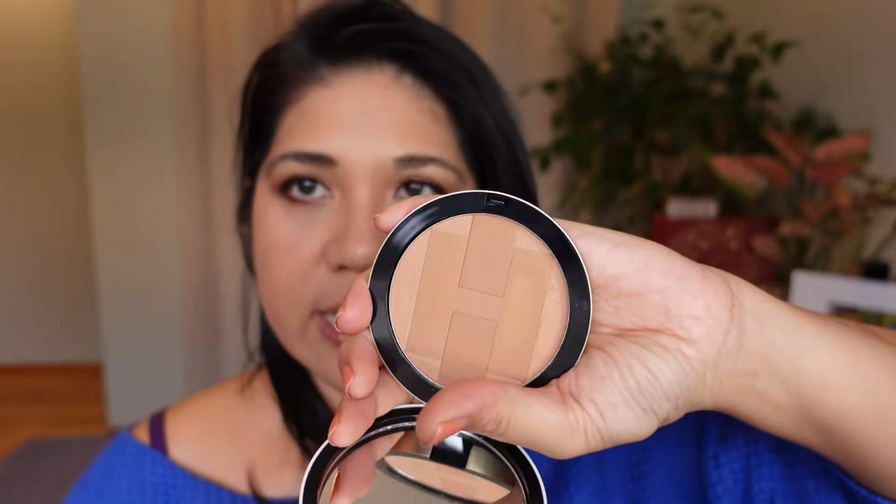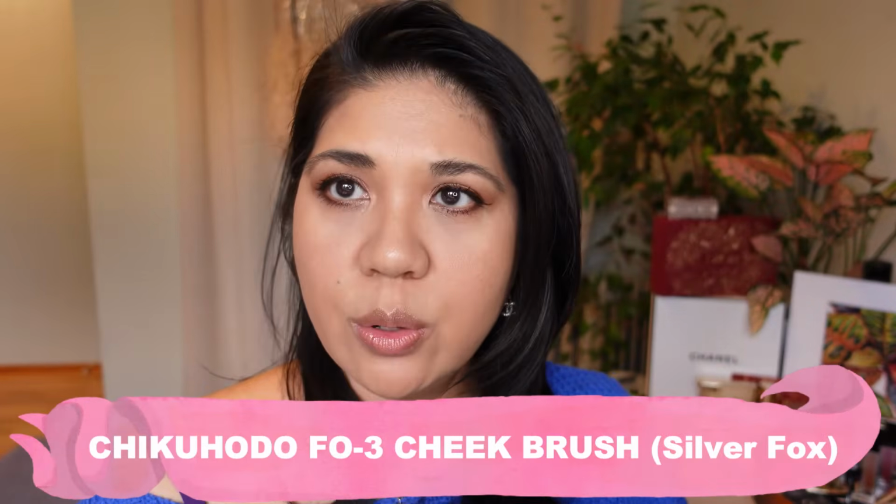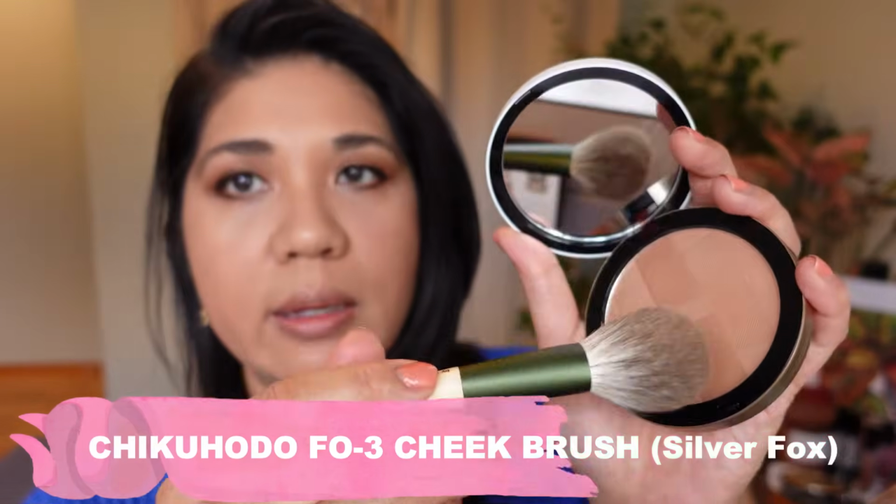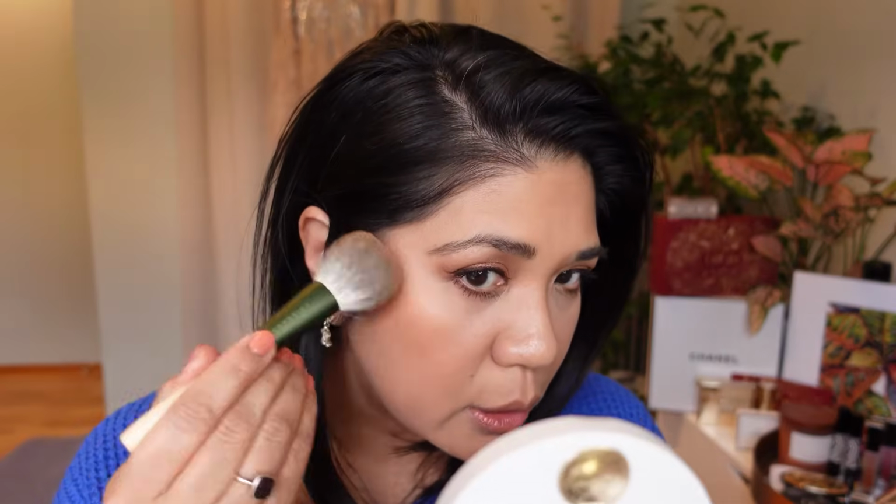For me, it's not going to be possible to get the individual pans out of here, so I'm just going to swirl it. And I think that was probably how I would use it the most. So I'm going to use my Chikuhodo brush, wiping it down and then swirling as much as possible, just this Sahara all around. And it's pretty pigmented, so I don't have any bronzer or blush on, just my foundation, and I'm going to just tap that in really gently.